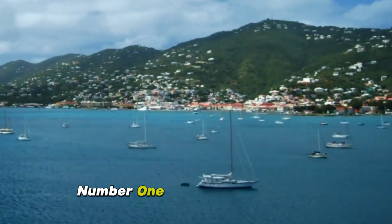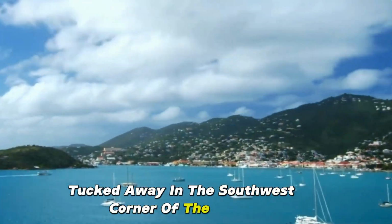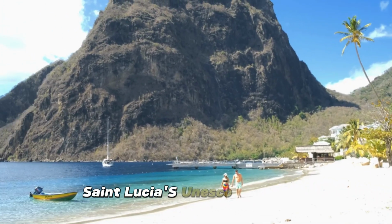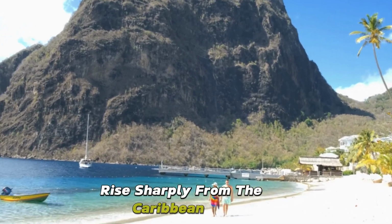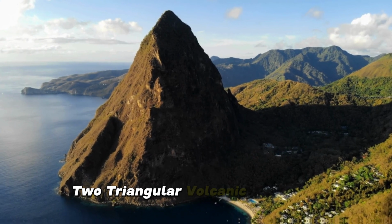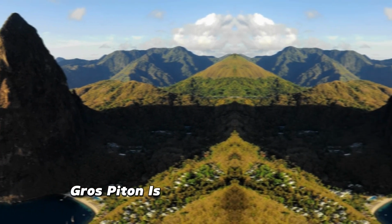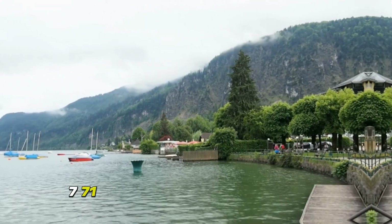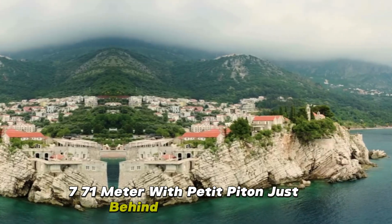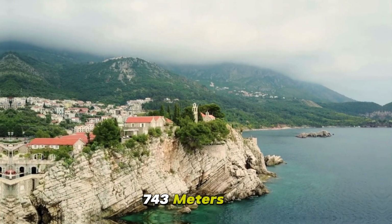Number 1. The Pitons, St. Lucia. Tucked away in the southwest corner of the island, St. Lucia's UNESCO World Heritage-listed Pitons rise sharply from the Caribbean Sea, two triangular volcanic plugs clad in thick vegetation. Gros Piton is slightly taller at 2,530 feet, 771 meters, with Petit Piton just behind at 2,438 feet, 743 meters.